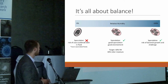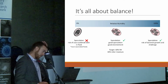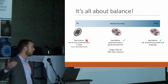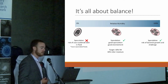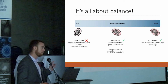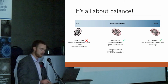When we're looking at getting the best environment for the Cocci, on the scale of relative humidity from 0 to 100%, I hope you don't ever have 100% because it'd be raining in your barn. If you're at 0%, you've got a really dry environment, and the oocysts just aren't going to sporulate, so your birds are not protected, and there's no anticoccidial in the feed, so you are at risk of an outbreak later. On the other side, if you are at the almost saturated situation, you'll get your sporulation and reinfection. However, now you have wet litter. I'll mention this is relative humidity, not litter moisture. When you get really high relative humidity, we're going to have high litter moisture, and that just promotes bacterial growth. So we want to avoid that.